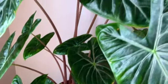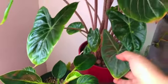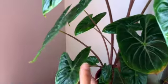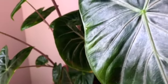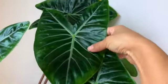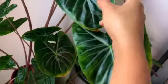And next to it is my Alocasia Ivory Coast, and this one is still in LECA. I think Alocasia is really good in LECA. It's thriving, and this one did have a little bit of thrips at the beginning. Now it's all thrip free, I think. I check it every day and I miss them every day, but I don't see any thrips these days in this bedroom. So hopefully it's okay, but it's growing very well. I love these pink stems, and the leaves are so cute. Compared to Alocasia Polly, this is more feminine, I think, in my opinion.